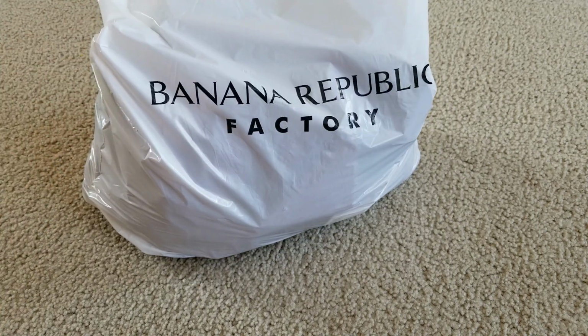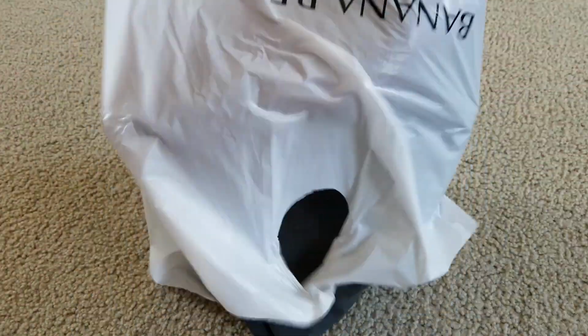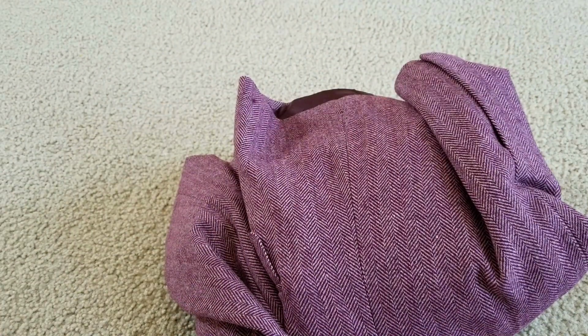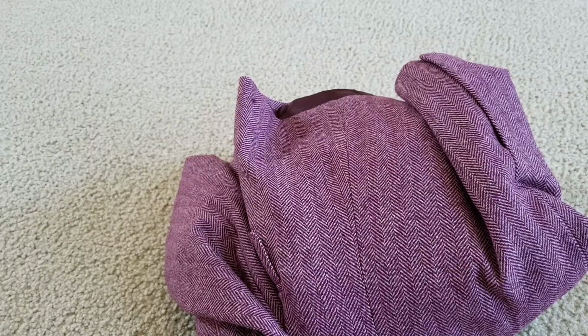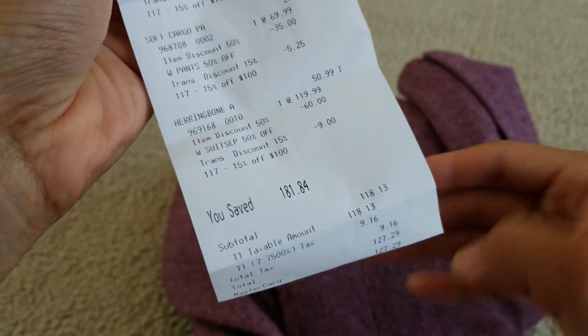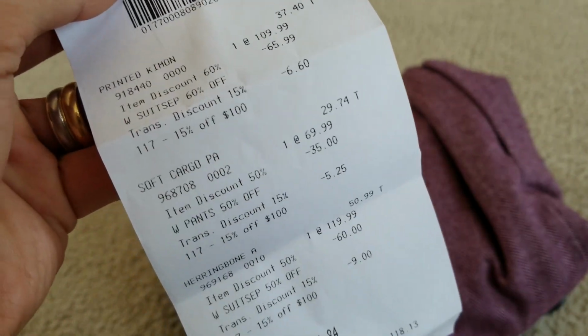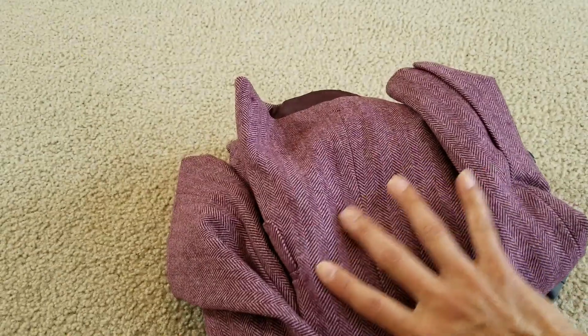So my wife picked this up at Banana Republic Factory at the Desert Hills outlet store by Cabazon. So let's check this out, see what she got. Let's see. So the total damage is $127.29 for all these pieces. So let's go ahead and see what she got.